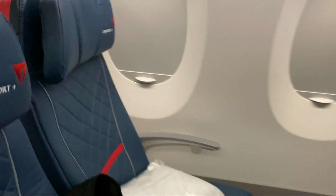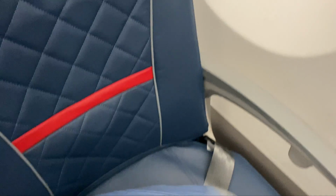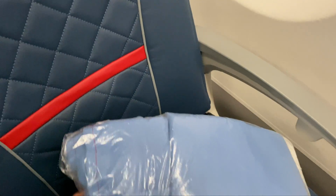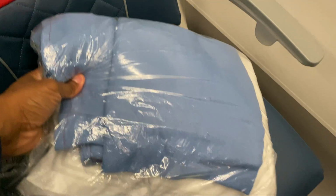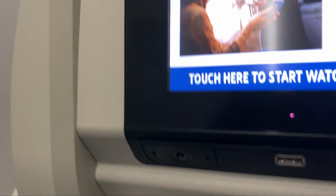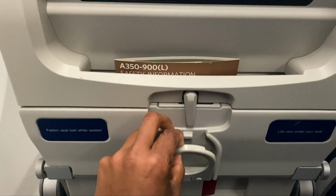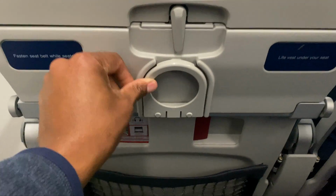So here's a look at the seats there. You've got a 333 configuration in economy, and kind of a mix of Delta and LATAM here. Now you do get a pillow and blanket in the seat, but I say a mix because you do have some Delta stitching on the seats, but this is definitely all LATAM. This cup holder style here, definitely that footrest there. You do have power. It did work, thankfully.